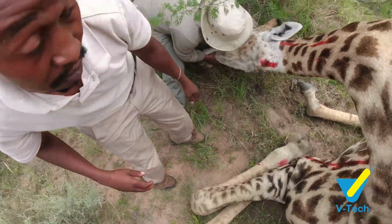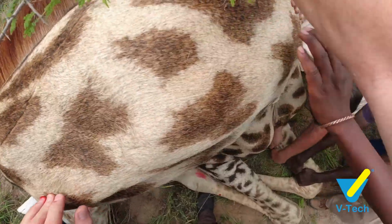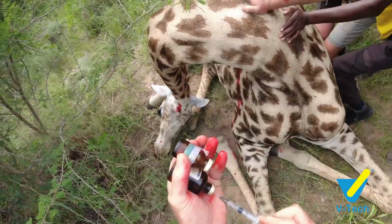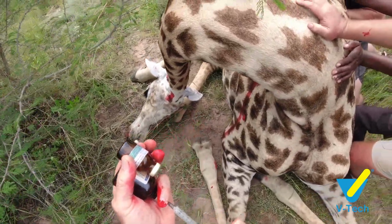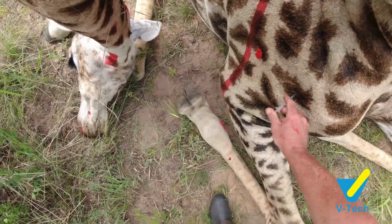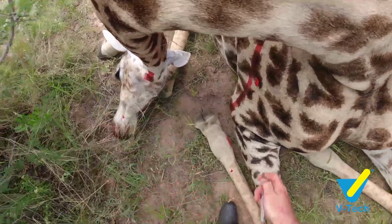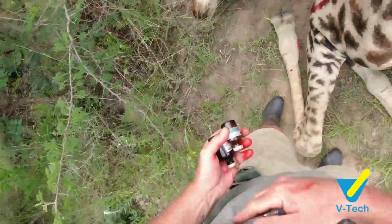We eventually got her into an acceptable position, not an ideal position. The last little positioning was to move the left leg out so that she could balance and not topple over again. Drawing up the reversal, part of which was given intramuscularly into the shoulder, and part of which was given slowly intravenously into the jugular vein. The reversal given into the muscle is to try and prevent resedation or re-narcotization of the animal once they are recovered and have walked off.